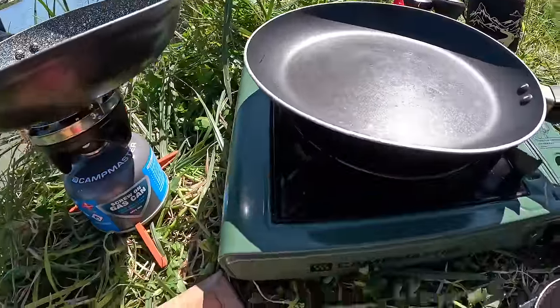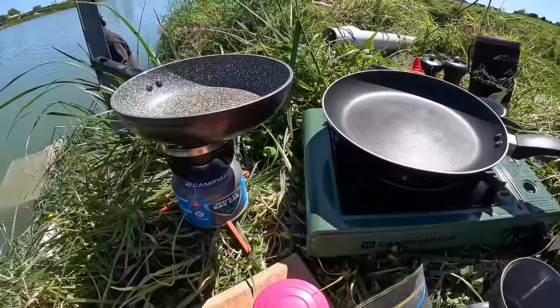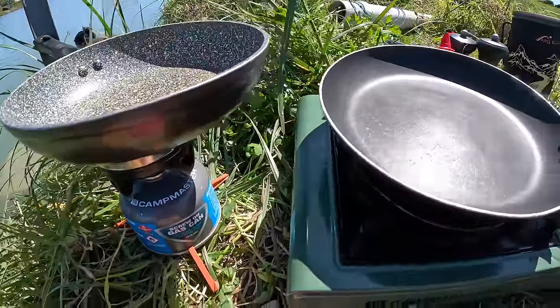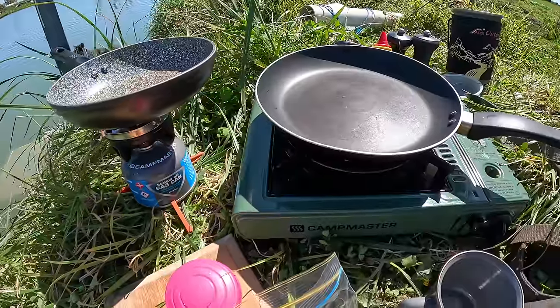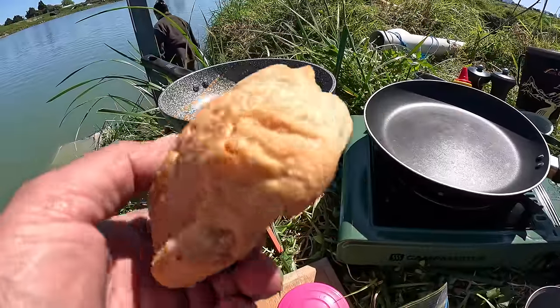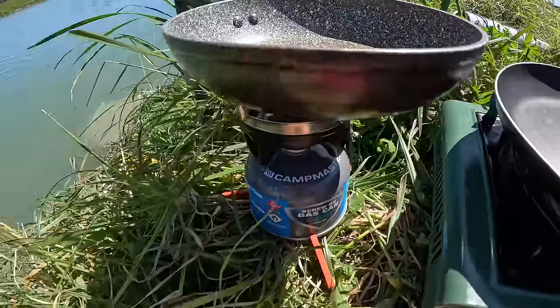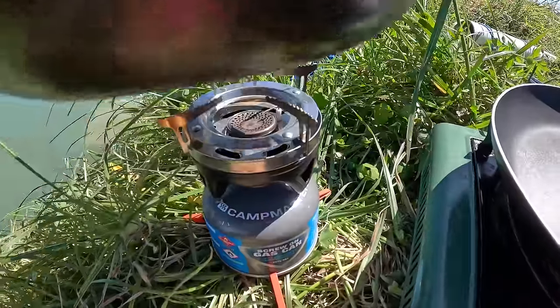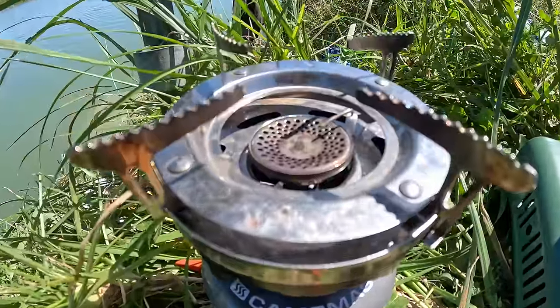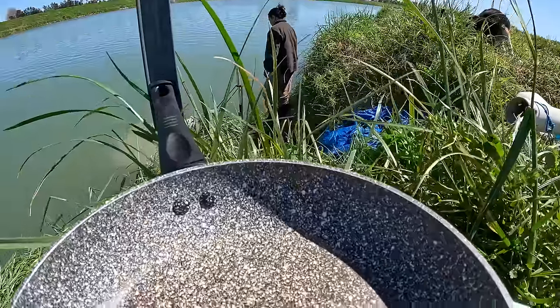Right, welcome back to the video. I've got my helper there checking the net all the time, and I'm going to cook her up a lovely whitebait fritter in the old sea butter roll, or kia butter, whatever you call it. I always forget the name of that. So we're going to toast this onto this pan over here with this APG gas cooker stove with the pot attachment, and our frying pan will sit on there nicely.